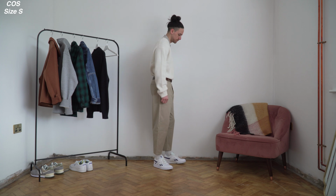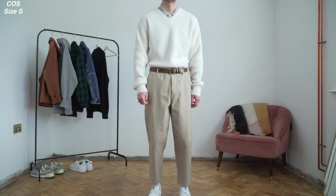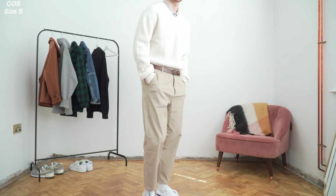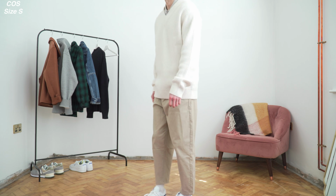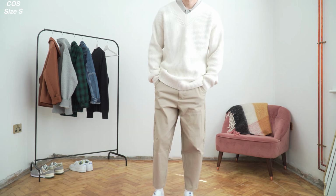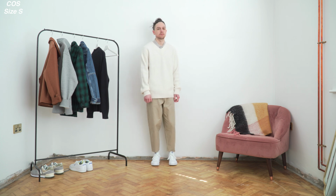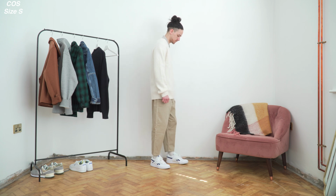Now this one is a V-neck, which is something I haven't really played around with a lot, but I'm getting into more and more at the moment because I think it looks great over a polo shirt like I've got here. So this piece has a ribbed texture, just like the fisherman's jumper. And this one is actually a wool blend, so you're getting some of those benefits from the wool as I explained earlier.